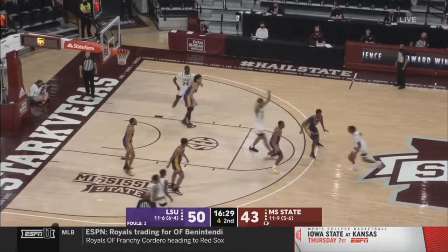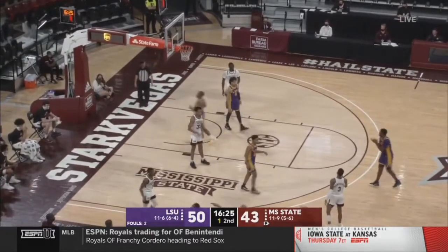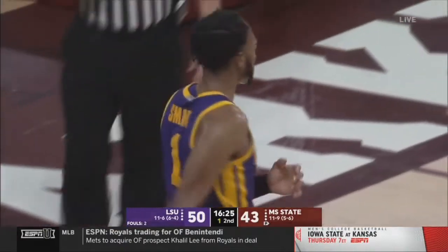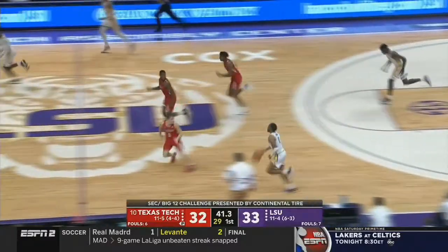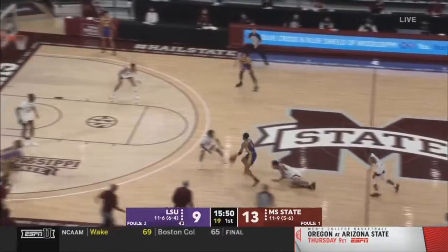Adu and Smith, the two bigs, way out top. Now they'll settle into the lane. The double on Davon Smith and tipped out of bounds. And it's rebounded by McCullough. 1:00 to go in the half. Red Raiders turn it over again. Turnover number 10 in the first half for Texas Tech. You better find Smith.